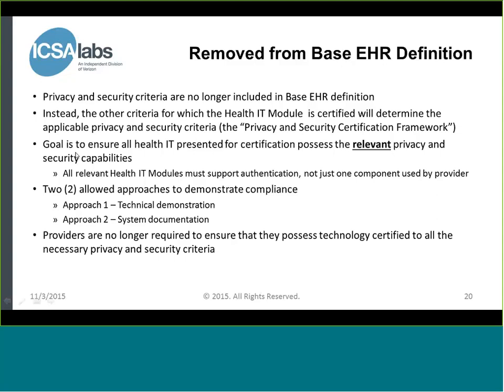Now, part of the intent is to take the burden off the providers so they no longer have to ensure they possess technology certified to all the privacy and security criteria, but rather that when they acquire health IT software, whatever they acquire already meets the relevant privacy and security criteria. Next slide, please.